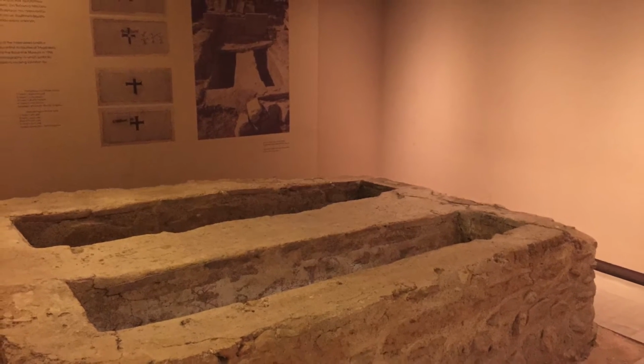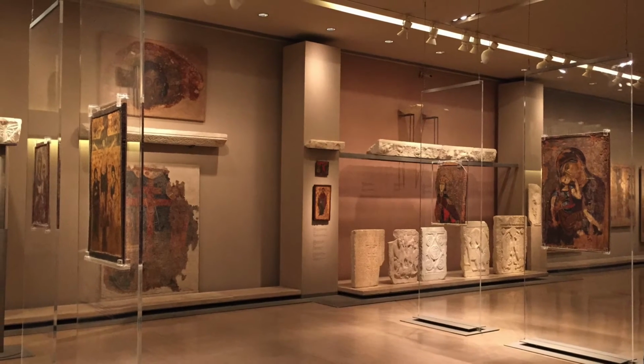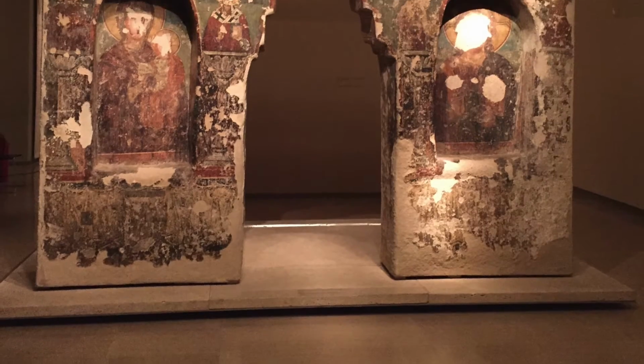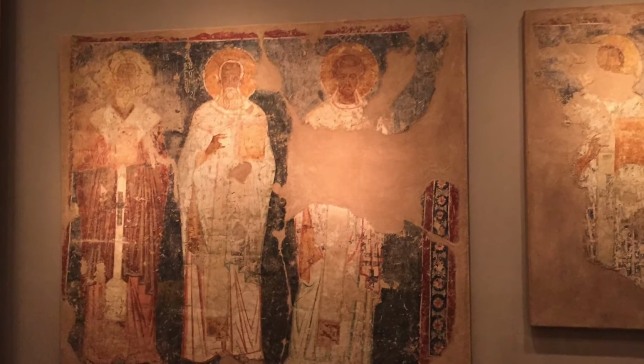My favorite part of the museum by far was the room filled with the frescoes on wood. And one of my favorite pieces was this mosaic of the Virgin Mary from the 13th century. There's also a room full of fragments of wall frescoes, all from the same church in Evrytania.